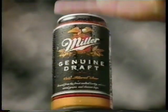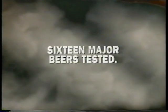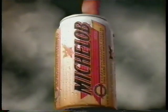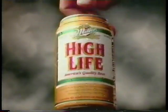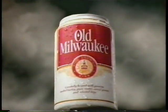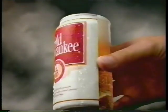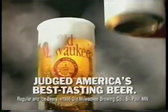Recently, an independent group of brewmasters and beer experts conducted a tasting of just about every major beer in the country. For 4 months, they sampled regular and ice beers for character, flavor, and overall quality. And in the end, the judges named one beer the best tasting beer in America, Old Milwaukee. So when you want the best tasting beer, now you know where to turn.